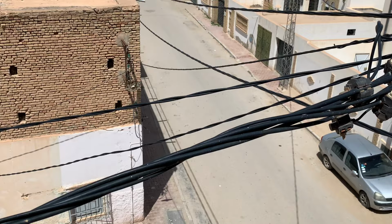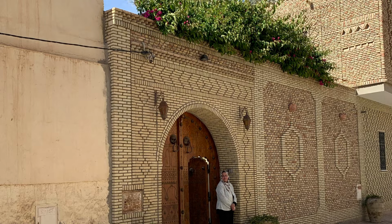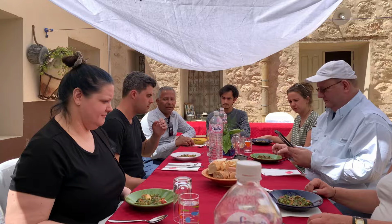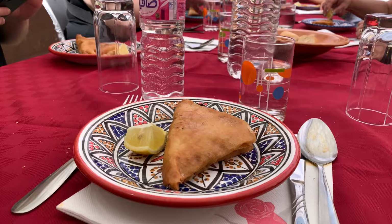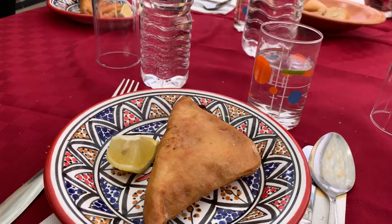One of the top reasons to visit Tunisia is the cuisine and hospitality. Here we visit a local homestay where these ladies cook for us a 6-course authentic meal. Djeridian salad. You can only find it here. This is homemade brick, famous Tunisian pastry dish. Brick like B-R-I-C-K.